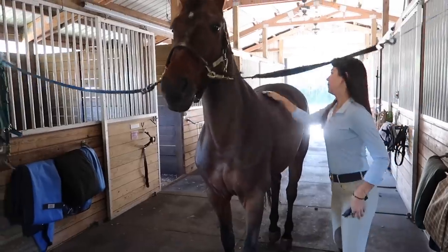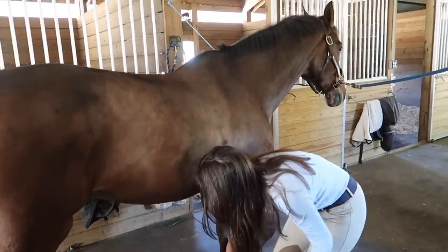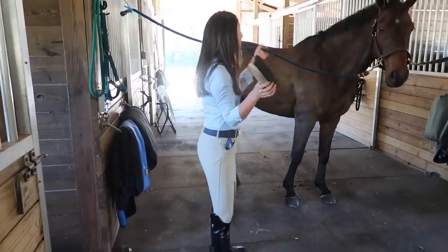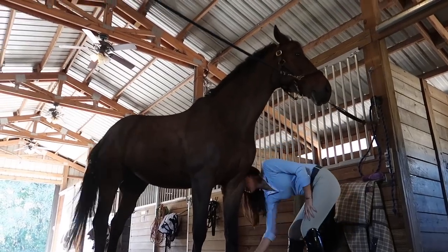So now I just grab some grooming tools. I got a hoof pick and the essentials. Okay, don't run towards me. Now brush. Yeah, I'm gonna brush him. Once I'm done grooming the horses, I just go over to the tack room.